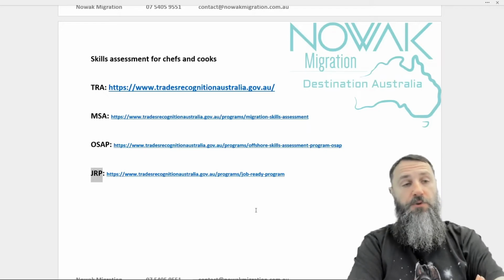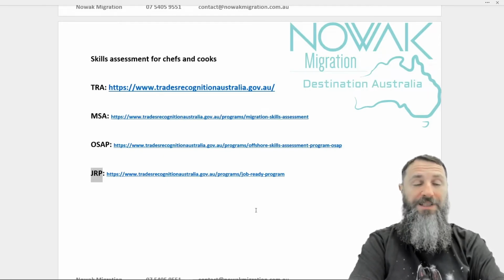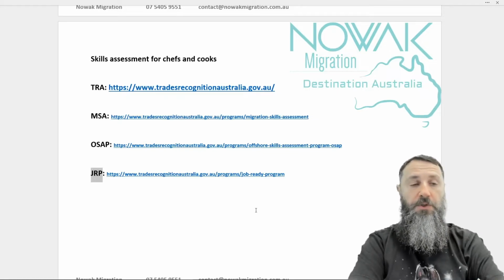People are studying for 2 years, and then after that you are getting the 485 visa. Currently, Home Affairs is giving the 485 under the graduate stream for 2 years. They used to give it for 18 months. Now 2 years. And once you finish your qualifications, you can register into this job ready program.